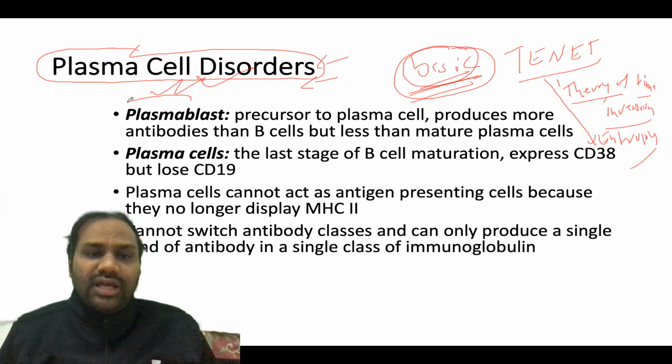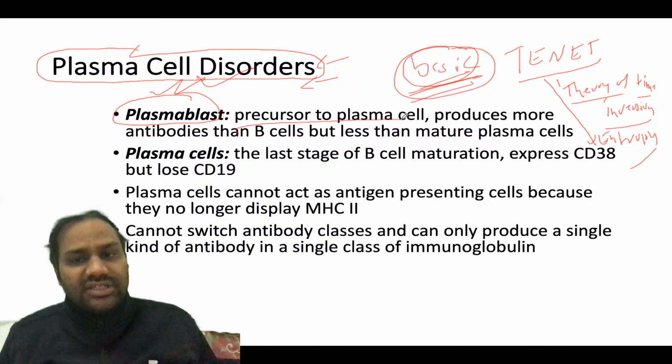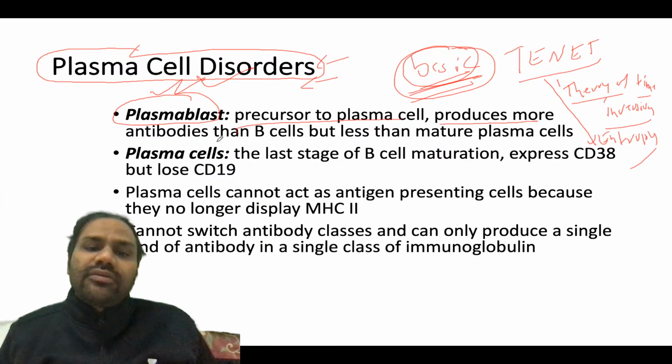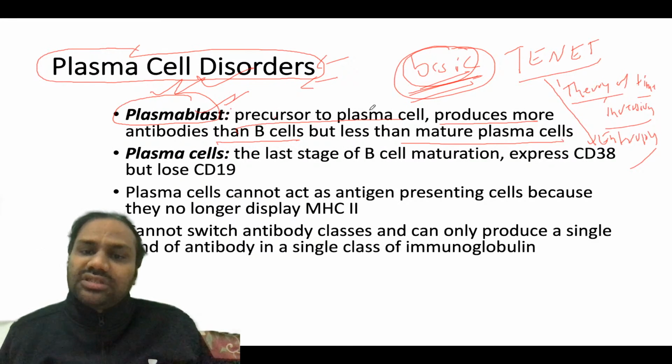So one is plasmablast. Basically, the plasmablasts are the precursors to the plasma cells, which produce more antibodies than B cells, but less than the mature plasma cells. So the plasmablasts are the precursors of the plasma cells. So plasmablasts, then plasma cells are formed.